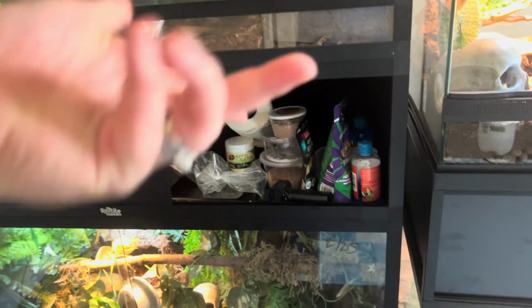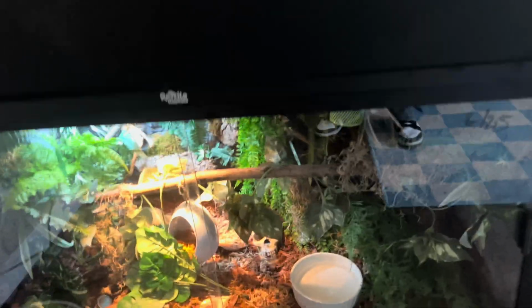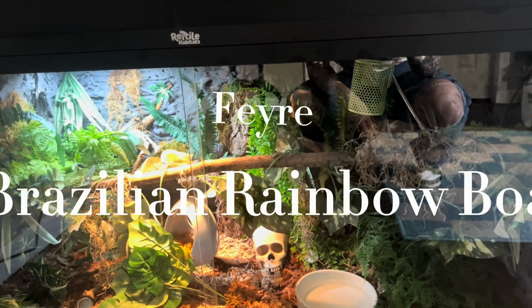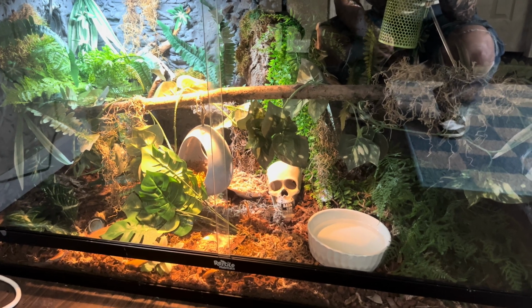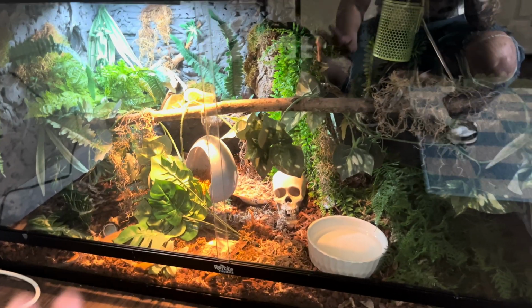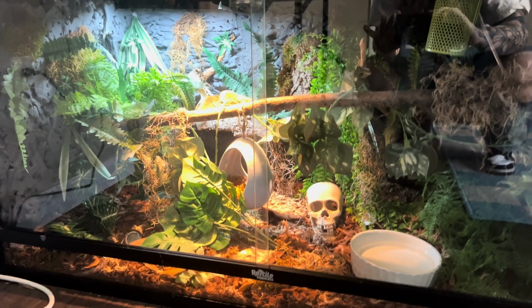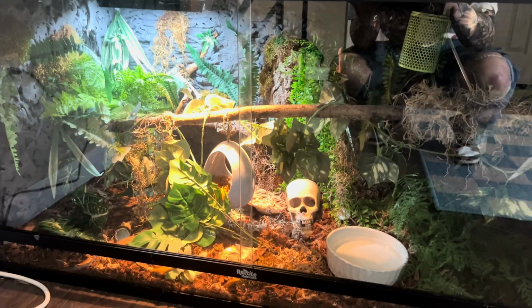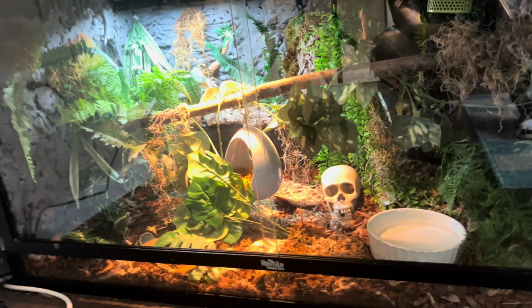This is a divider for these tanks, so just some storage, and then I keep one of the heat bulbs in there. This is Feyre, my Brazilian rainbow boa. Now she is still a baby. She is pretty tiny. That's why I tried to keep this as cluttered as possible. I mean, yes, it could be more cluttered, but she will definitely grow into this enclosure. This is obviously also another 4x2x2. I really love these enclosures.